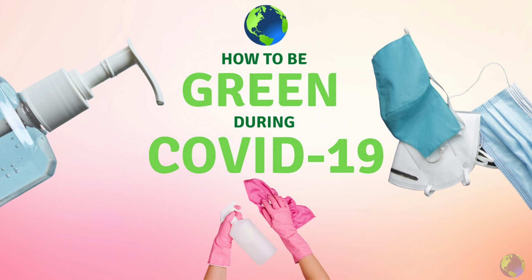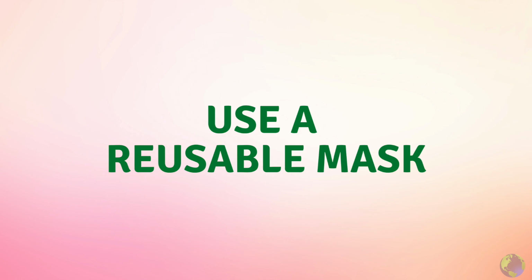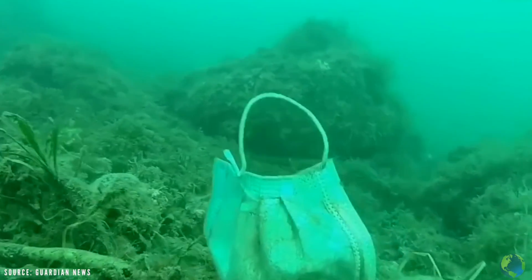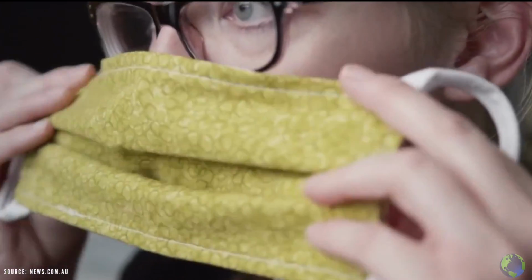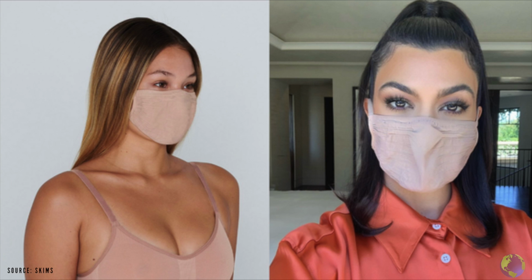Here are a few helpful tips to keep you eco-friendly and safe during these difficult times. Let's go! Use a reusable mask. Disposable masks generally have a lot of plastic in them and are not completely biodegradable. Opt for a reusable mask instead. Not only will this be cheaper, but it can serve as a fashion statement too.